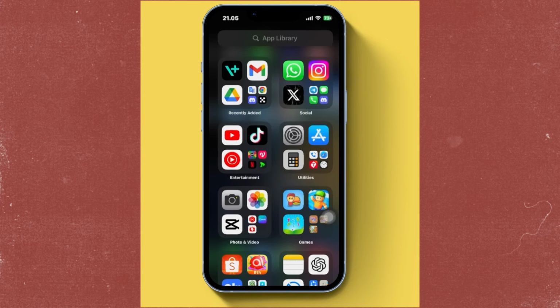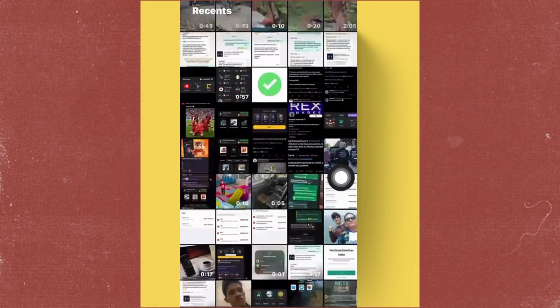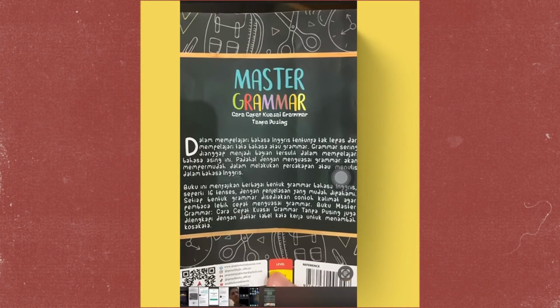8. Use Live Text to copy text from images. This feature lets you copy text from images or photos, like copying a phone number from a business card or an address from a billboard. How to do it? Open a photo containing text, tap and hold the text, select Copy.